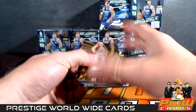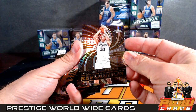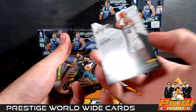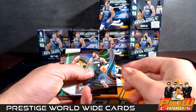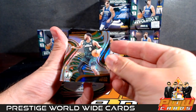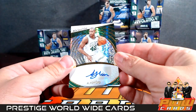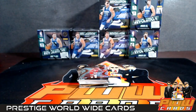It was wild. Rookie Revolution, Jeremy Sochan for the Spurs. That's a nice insert there for San Antonio, Robert W. So last case that I did this, I think we had one every other box. I think we had 4 out of 8. Well, there's an auto for you. Jayson Tatum on the Astro, but here's an auto. Al Horford. Legendary stuff here for Boston. William B. grabbing the first auto of this 8-box inner case.